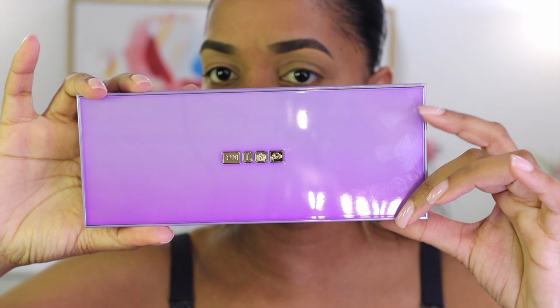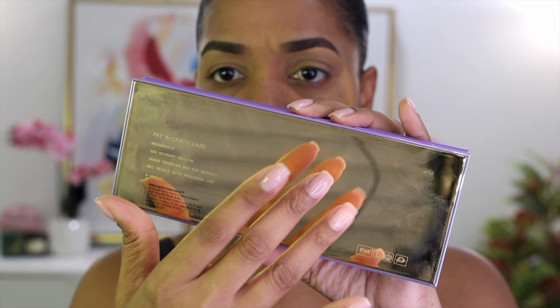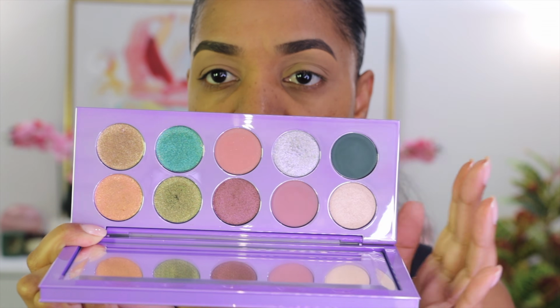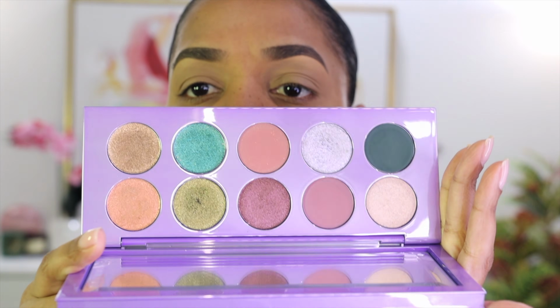So there's a gradient. It goes from a lighter color to a purpley lavender, a deeper color. On the back, it's gold, fingerprint prone, all the things. And then inside, typical design, it's just lavender. This is what makes it look cheap. The inside looked cheap, but it's still weighted, it's still heavy. They actually add material to the palette to make it weighted. Anyway, here's the color story.